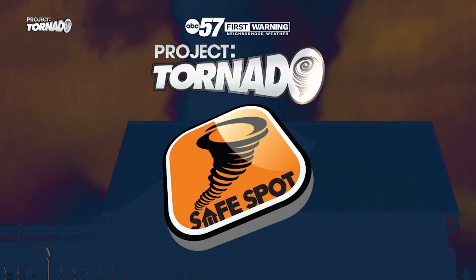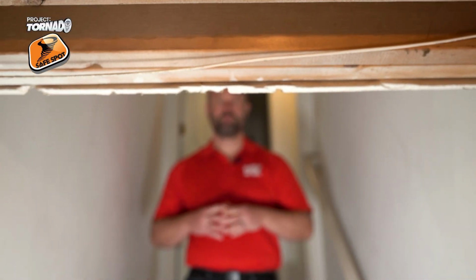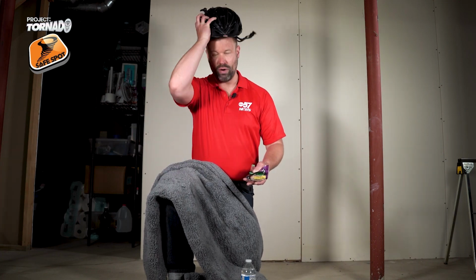The key is to find the safe spot in your home, but all our homes are different. Your goal during a tornado is to find your safe spot. Your safe spot puts as many walls between you and the outside as possible. A basement, if you have one, is the best place to be. You can pamper your safe spot, have a blanket, have your bike helmet, wear it on your head. You can even store snacks and a flashlight for when it's time to take cover.